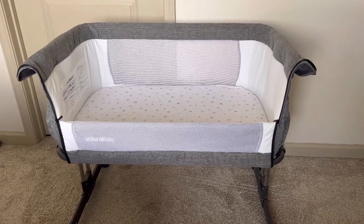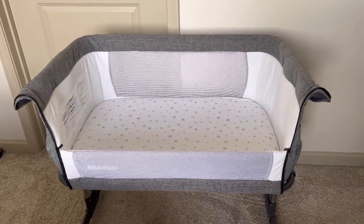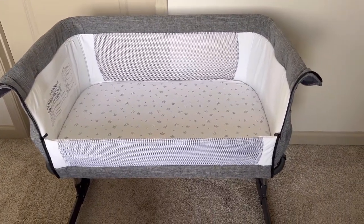Next thing is his bassinet. I love the bassinet that I have. It's from Amazon. It is from the brand Mika Micky and I love it. It is so nice. It is adjustable height up and down. It has these wheels that are super easy to push back and forth. They also have locks, so if you want to lock them in so it doesn't move, you can do that.